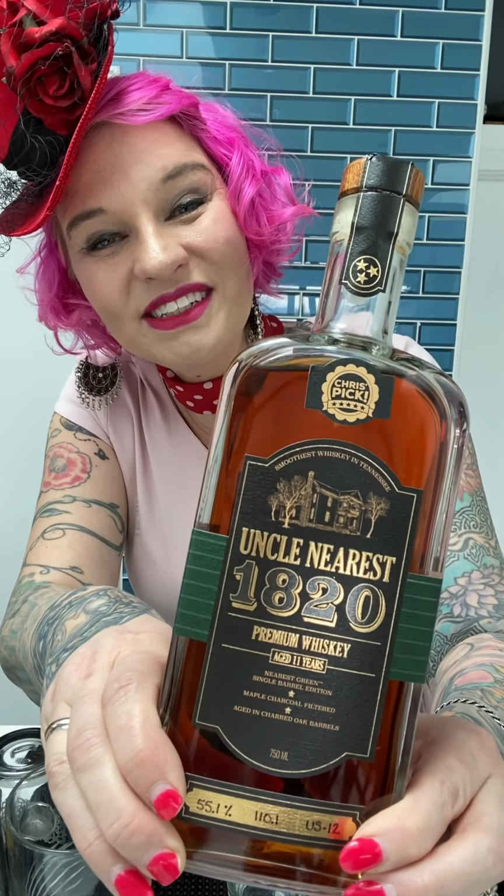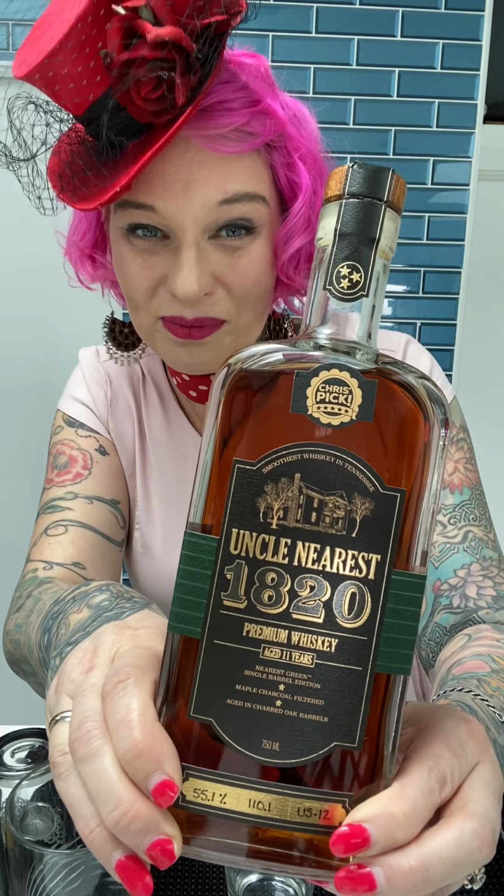This is Uncle Nearest. And if you haven't had Uncle Nearest, this is definitely something you're going to want in your collection. It is a fantastic Tennessee whiskey. Now, this whiskey was put together by a wonderful woman named Fawn Weaver. She's a historian and a writer and just a lovely woman.